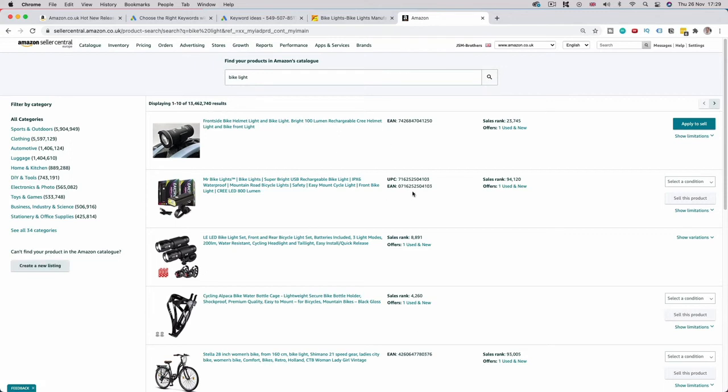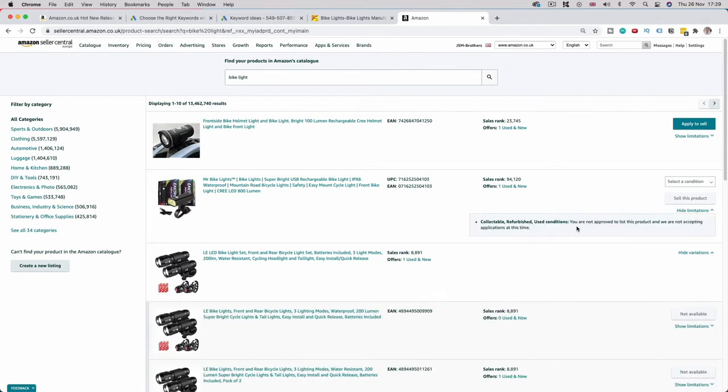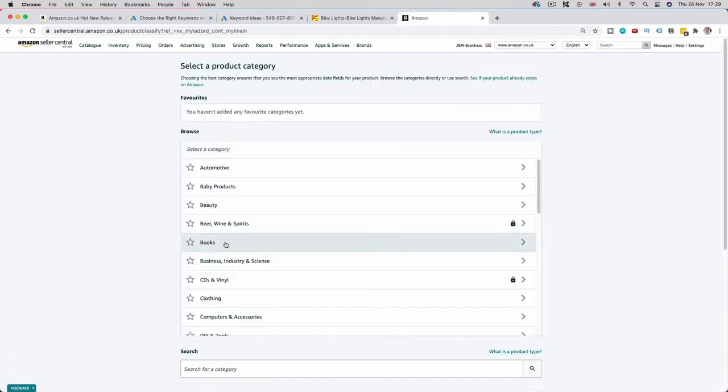However, this is where you will see if you're allowed to sell. So here you can see apply to sell, show limitations, and show variations, show limitations. So let's have a look. Collectible, refurbished, used condition. You are not approved to list this product, and we are not accepting applications at this time. But this is for collectibles, refurbished, and used condition. If we want to create a brand new listing, it should be absolutely fine. And you can see there's a little padlock there. You shouldn't have to worry about that.